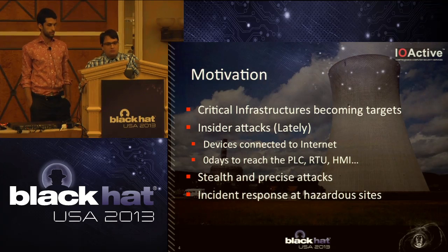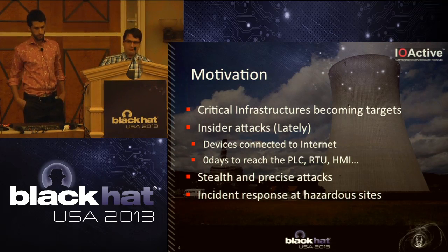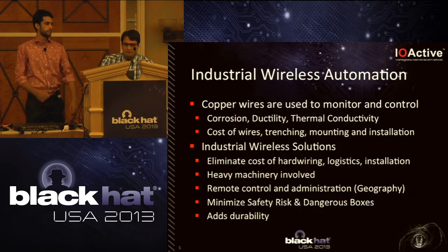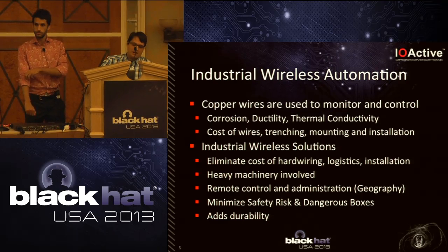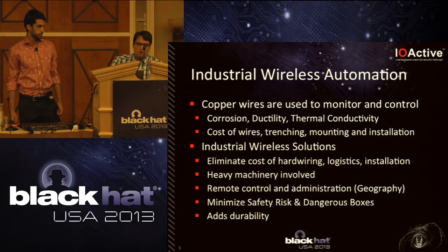So we were thinking about what else you can accomplish, or what new attack vector you can find to compromise these facilities. We found that in those industries, the use of copper and cabling is really expensive, especially in hazardous places. So there is a solution called industrial wireless solutions. This helps to reduce the cost of the installation and minimize the risk of the workers at the oil field who have to go to a hazardous place and make measurements. It also allows a new way to control and modify these facilities.